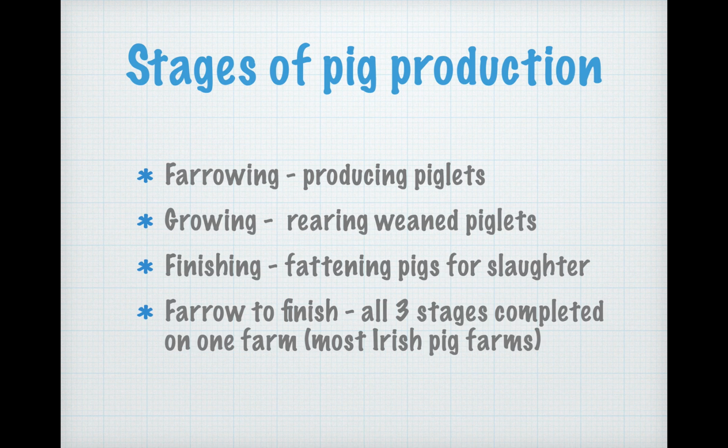There's the breeding or farrowing system, which produces the piglets on the farm. Then we rear those weaned piglets to the point where they're ready to be fattened for slaughter. So growing and finishing refers to the growth rate of the piglets. Most Irish farms tend to have sows on site where they'll produce piglets. Those piglets are born on the farm and they're kept on that farm until they're ready to go to slaughter. So it's an all-in, all-out system.